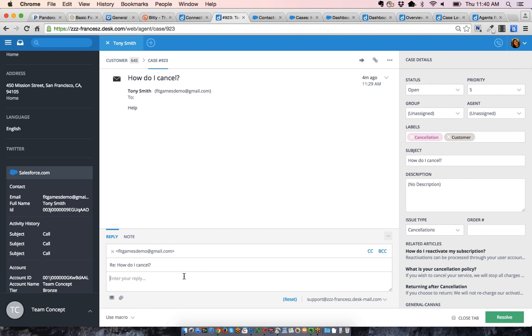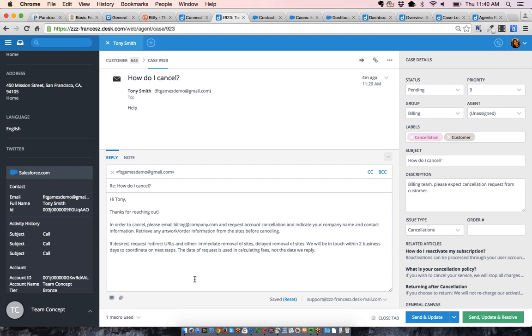Macros are essentially shortcuts where, with just one click, I'm able to automate a number of different workflows. I can either select from the macro folders below the reply field. Our macros within Desk are channel as well as language intelligent. Or the fastest way to leverage a macro is to use an inline, so just typing pound and the macro that I have in mind in regards to the nature of the question.